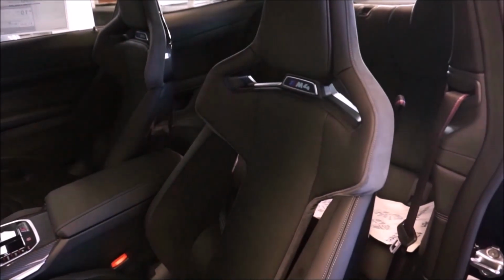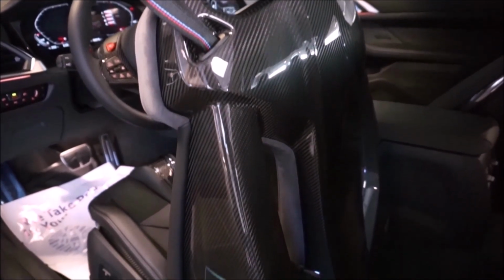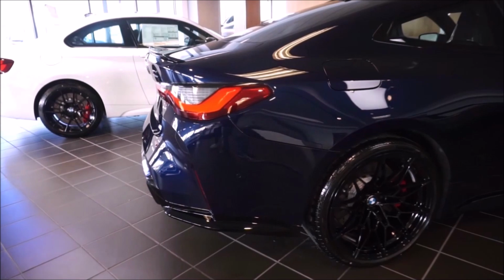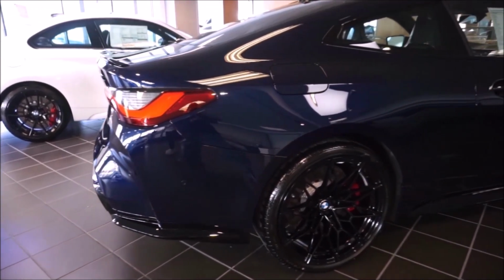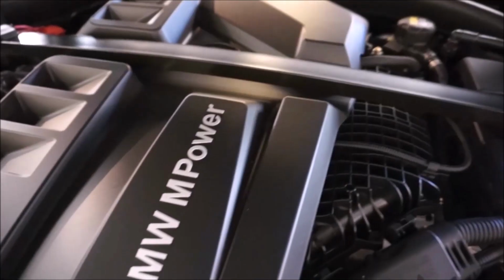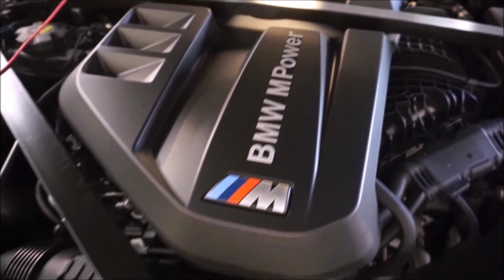Go up about $3,000 and you can get the M4 Competition Coupe, which is only an 8-speed automatic, but now you get the 503 horsepower, the same 23 miles per gallon, and 0 to 60, just like the M3 Competition Sedan, drops to 3.8 seconds. And again, that's with rear drive.